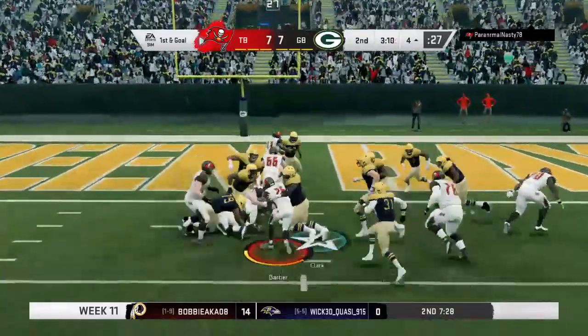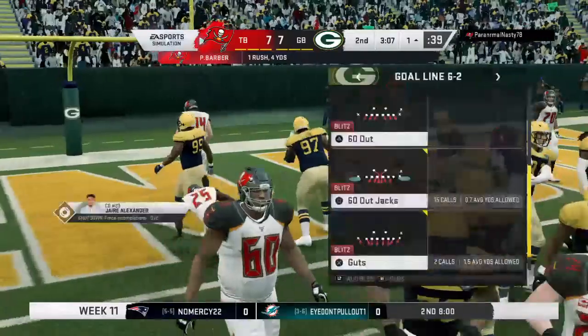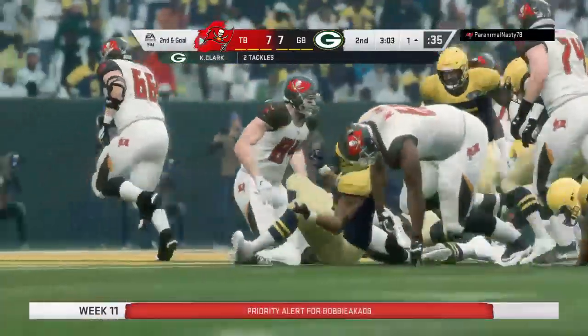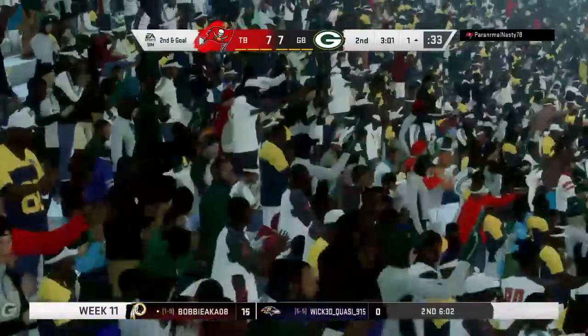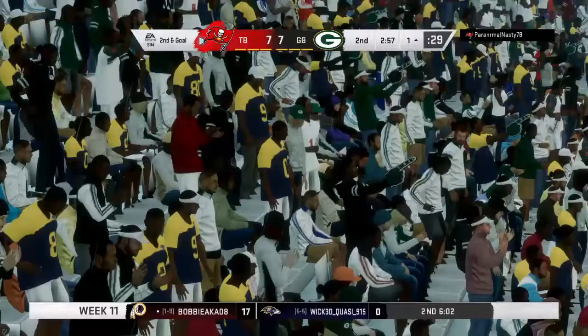They go back to the ground, this time Barber. That gets them 3 yards closer here as it brings up 2nd and goal. What a luxury to have a guy like this who can not only spell your starter, but can come in and keep drives going.